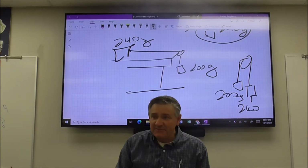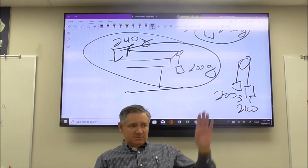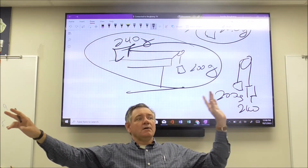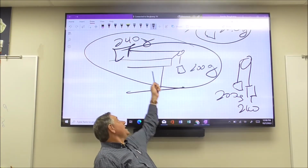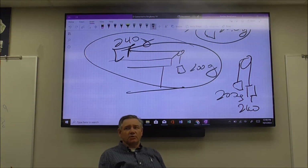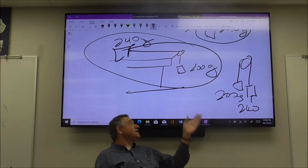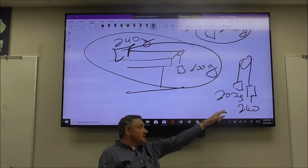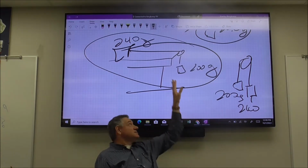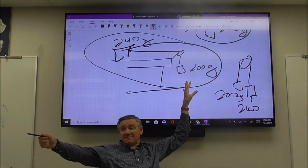Now, I have the exact same masses, and I put them on a table. Still got 240, still got 200. The exact same masses are involved, right? But here's the question. Why doesn't the 240 drag the 200 up like it did over there? What's the difference? Still the same mass. Gravity is still pulling down on 240 just like it did over there. No, this is just flat. John, what'd you say?